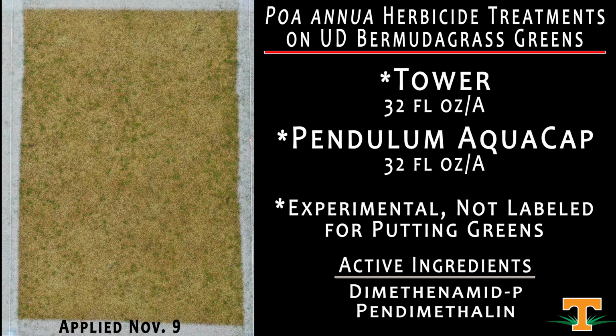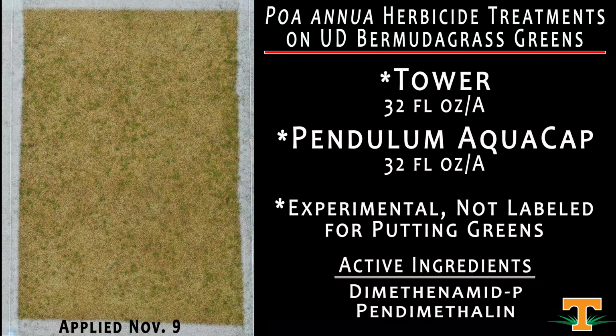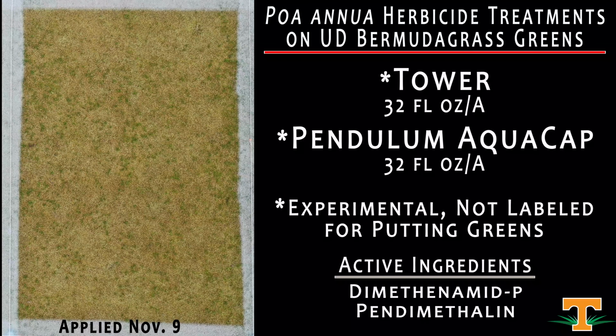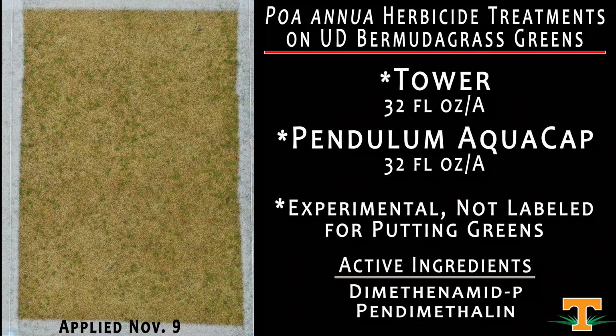This is not a labeled option for the Ultradwarfs, but something that we are researching. And you can see here the results of this application. Tower at 32 ounces, Pendulum at 32 ounces. Again, not what we would hope for from an efficacy standpoint, and a lot of that's probably timing related. Initiating this program in November was probably a little bit too late from what we saw with emergence over the course of the fall of 2020, and to have a better trigger for when to start on the Ultradwarfs is certainly a need.